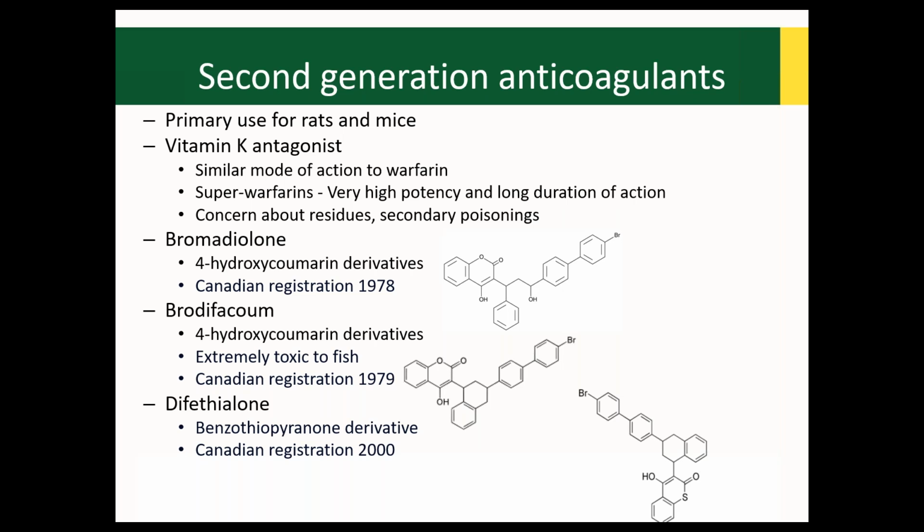Difethialone is also a second generation anticoagulant, and rather than being derived from 4-hydroxycoumarin, it's derived from benzopyranone, which is a very similar molecule to 4-hydroxycoumarin, but it's a slightly different synthesis process and of course a different derivative. So relatively recent registration of this one in the year 2000. All of these are potent second generation anticoagulants, and the same note of caution about secondary poisonings and residues should be exercised with all of these. But most of your rat products are going to be in this group.